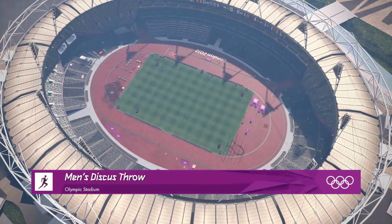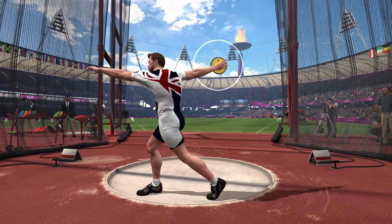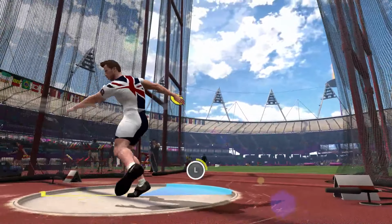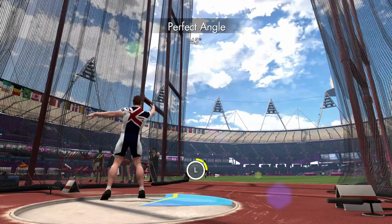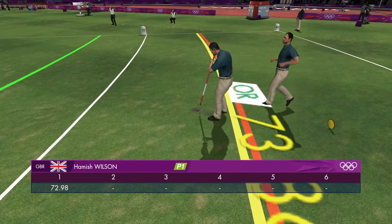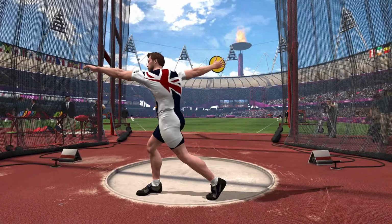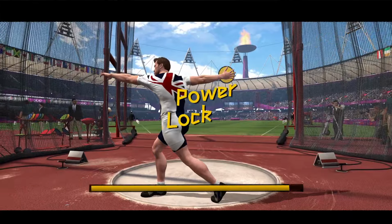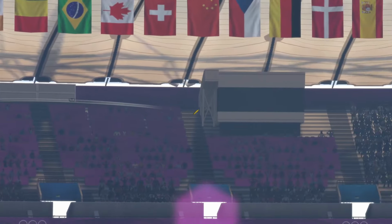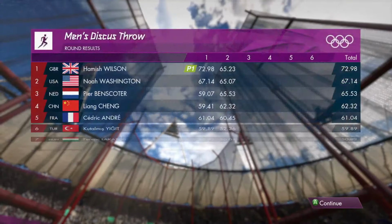Conditions just about perfect. A very slight headwind for these athletes to throw into. Representing Great Britain. And that's perfect for discus. He likes it. He likes it a lot. Let's have a look at the current scoreboard then after the first round. Second attempt. That lands over 60 metres, a terrific throw.